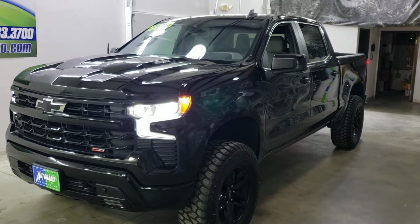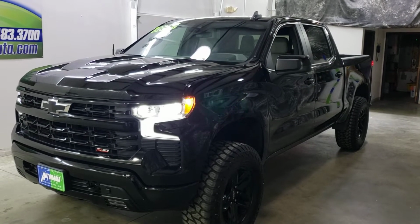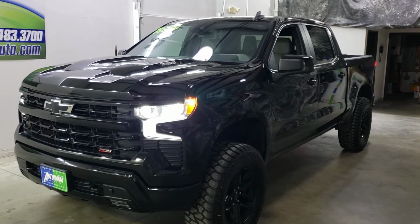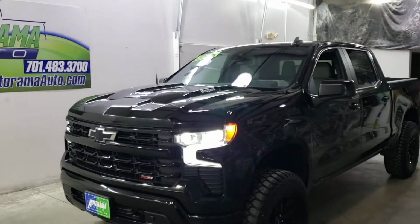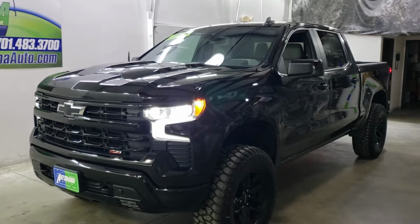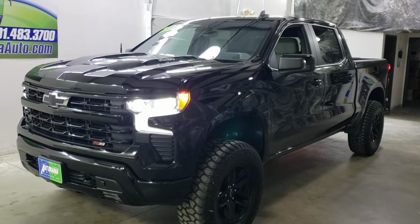2022 Chevrolet Trailboss Z71 Duramax, less than 2,000 miles. Hi everyone, Carter, owner of Autorama Auto Sales here in Dickinson, North Dakota, AutoramaAuto.com. As of the making of this video, we have one of three for sale in the entire country.